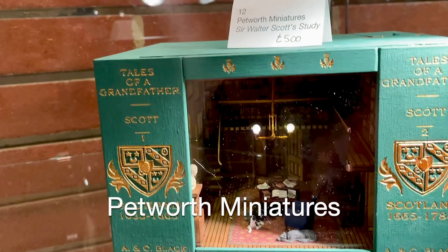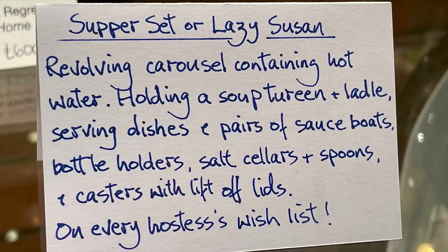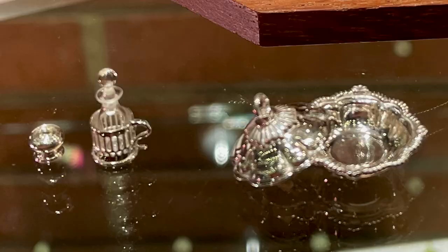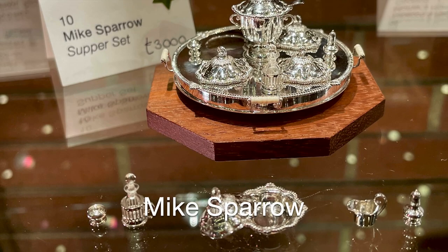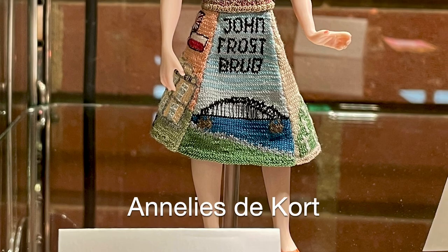well, they were just absolutely wonderful. This one is Sir Walter Scott's study by Petworth Miniatures. And sometimes the quality of my video is not very good because the lighting was so difficult. Here's a supper set on a Lazy Susan by Mike Sparrow in silver. And here's a knitted dress by Annelies de Kort, the one you saw earlier.